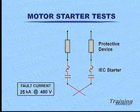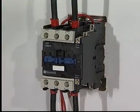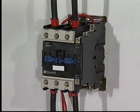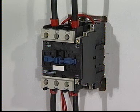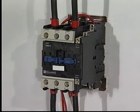One of the most common electrical components used in the industrial field is a motor starter. In this comparative test, the fault current is 25,000 amperes, 480 volts. The IEC-type starter used is a high-quality device. It is a brand that is well respected and extensively used in industry. It is being misapplied by being closed in on a faulted circuit. These tests are in no way critical of the starter, but simply a comparative analysis of the protection level for the various protective devices associated with it.